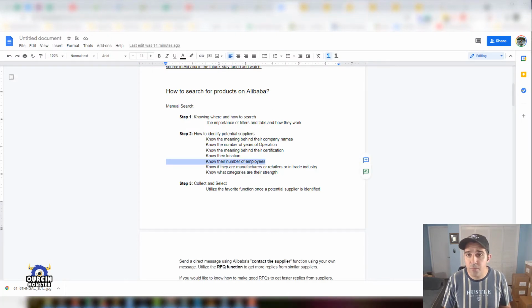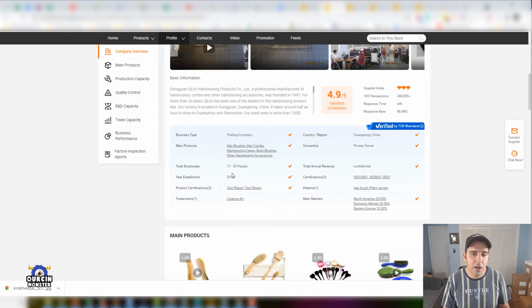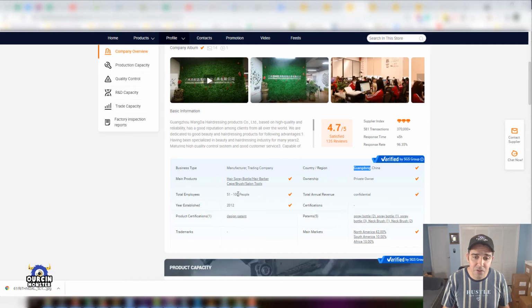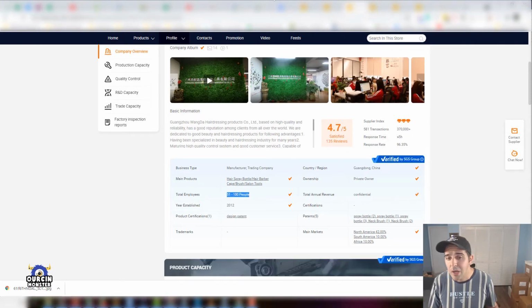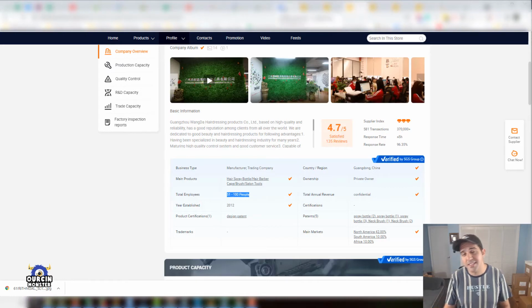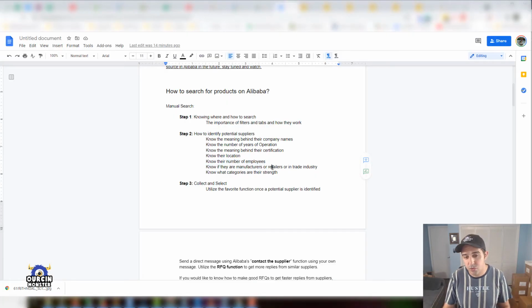Know their number of employees. This is a good thing. A company with 2 or 3 employees compared to a company with like 100 people, it's a difference, because you will have much more resources that can serve you, expedite your order, work on your order, make sure the quality is good. But if it's a 1 or 2 man operation, then it's a little problematic. So it's something good to check.